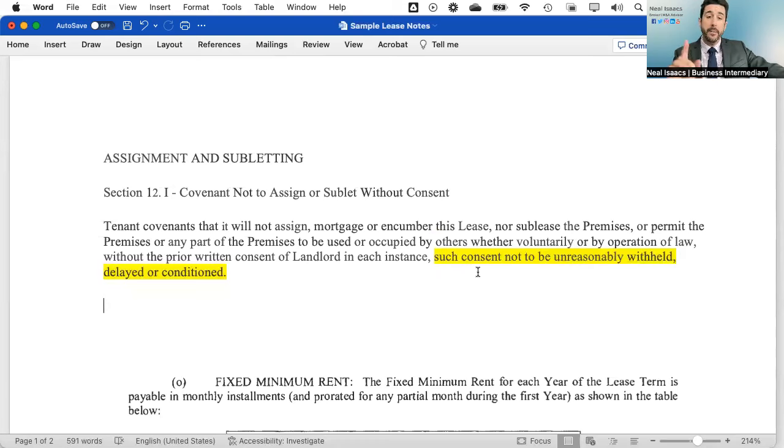In this case, it benefits the tenant. What this is saying, in a weird way, is, Mr. and Mrs. Tenant, you can assign the lease, and we, the landlord, cannot unreasonably withhold it. We can't say, we don't like them, we're not going to assign the lease. That's really bad for you. That removes your ability to get out of the lease, right?